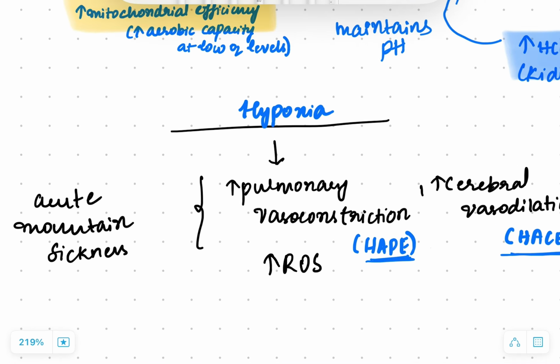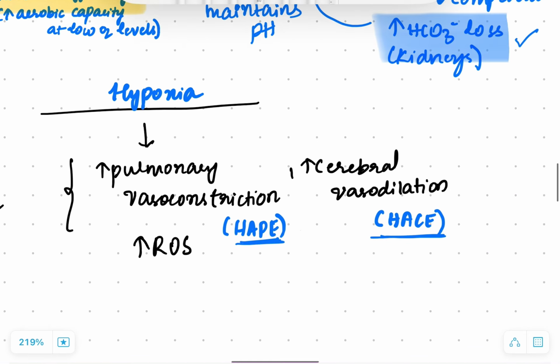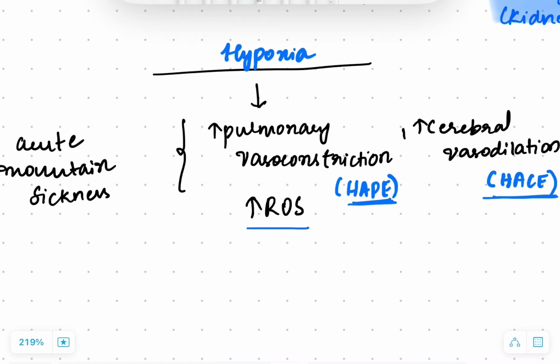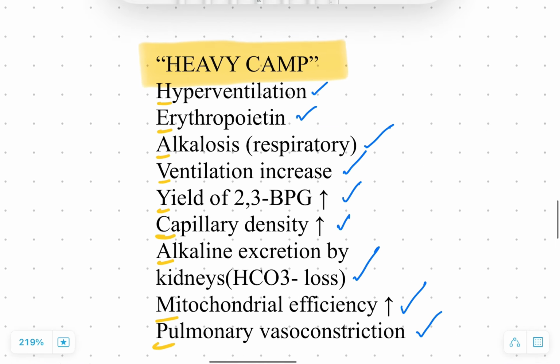What happens in hypoxia is there will be pulmonary vasoconstriction causing high altitude pulmonary edema. In the brain, it causes an increase in cerebral vasodilatation causing high altitude cerebral edema, and there will also be an increase in reactive oxygen species.